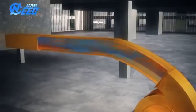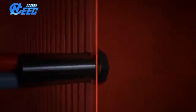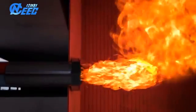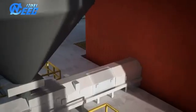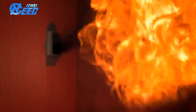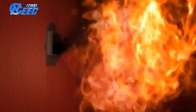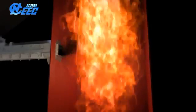Startup induced draft fan, forced draft fan, and primary air fan. Air is forced into the combustion chamber. Diesel oil is ignited by a high energy ignition gun and burns in the combustion chamber. The coal feeder transports coal powder into the coal pipe, and coal powder is forced into the combustion chamber by primary air. Powder coal is ignited by oil torch.